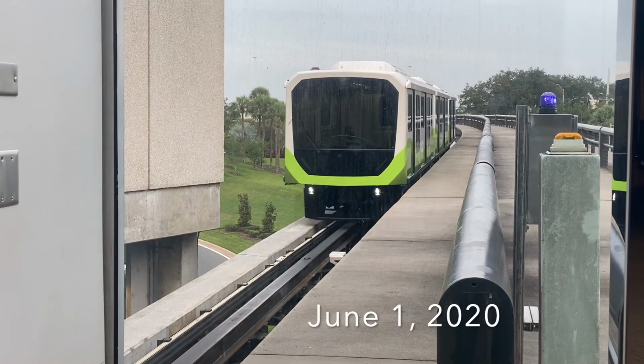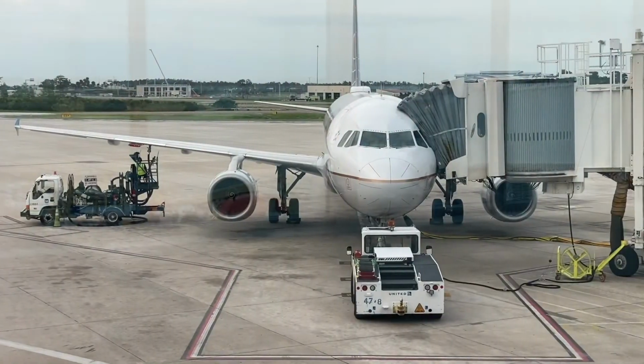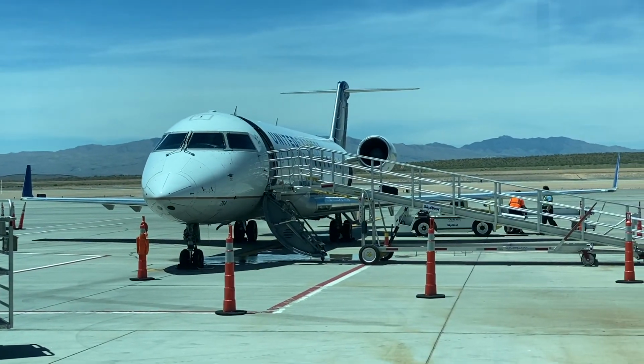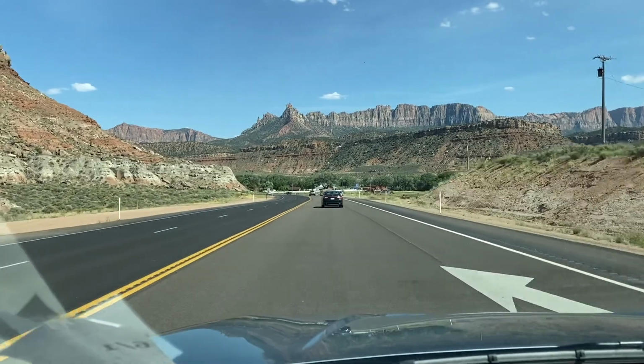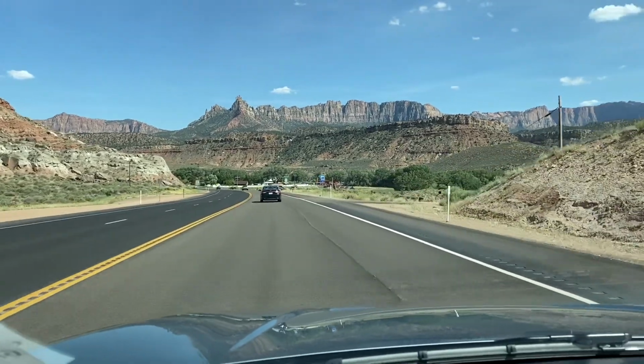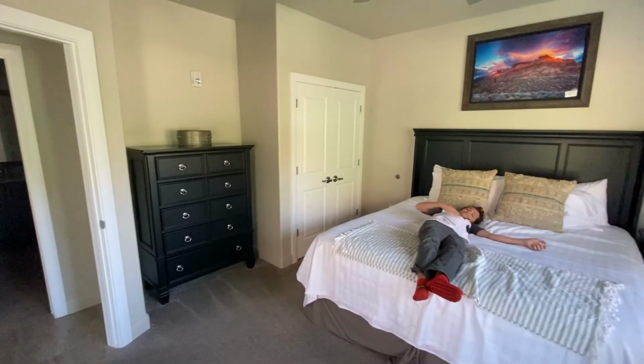On June 1st, Dad and I went to the airport, put on our masks, jumped on a big plane, and then a small plane to arrive in St. George, Utah. The views right out of the airport were beautiful, and the mountains got even more dramatic as we drove to Zion National Park.